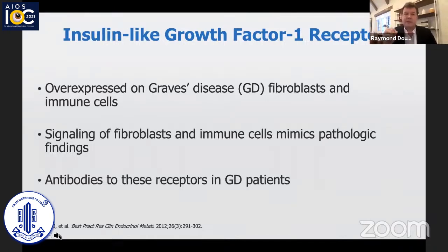So fundamentally, the one thing that we've learned in the last 15 years in the laboratory is that the insulin-like growth factor 1 receptor is overexpressed on Graves' disease fibroblasts and immune cells. You take identical twins, as we did from Denmark: the person who has the disease has IGF-1R overexpressed, the person who doesn't does not. And consistently, the one thing that's been the most consistent in 15 years is there is always overexpression of the IGF-1 receptor.